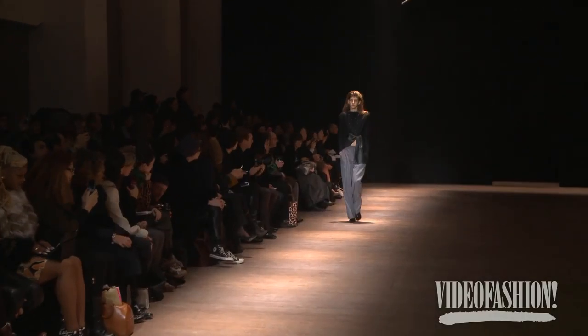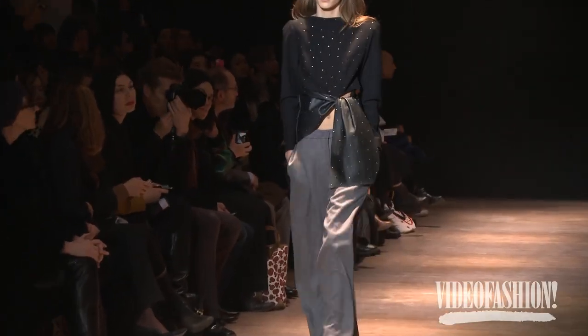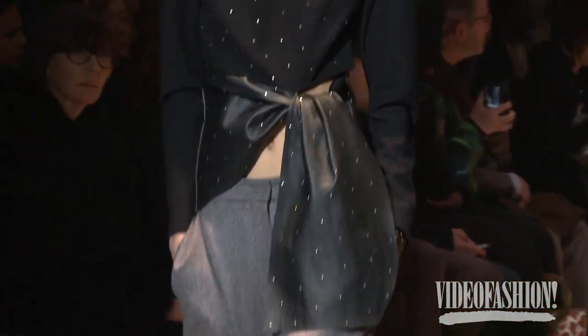I wanted to take those textures into day. I wanted to do them in wools. I wanted to mix them with a pant, wear them with a slouchy pant, and not just have them as an evening extravaganza, but something that you can wear every day.